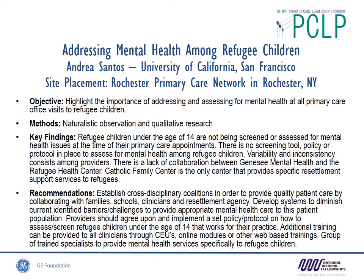Recommendations are to establish cross-disciplinary coalitions in order to provide quality patient care by collaborating with families, schools, clinicians, and the resettlement agency. Develop systems to diminish currently identified barriers and challenges to provide appropriate mental health care to this patient population. Providers should agree upon and implement a set policy or protocol on how to assess or screen refugee children under the age of 14 that works best for their practice.